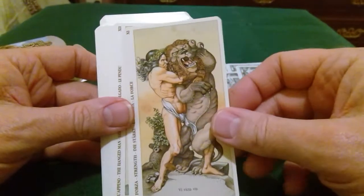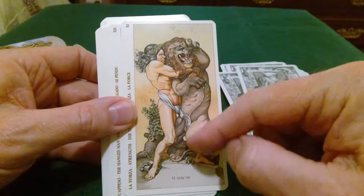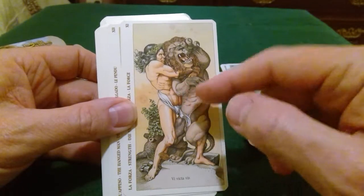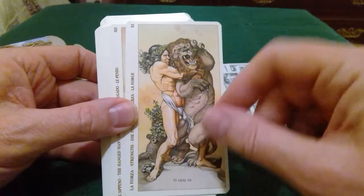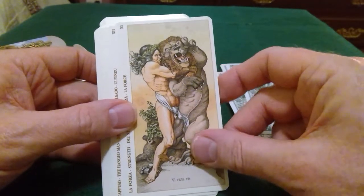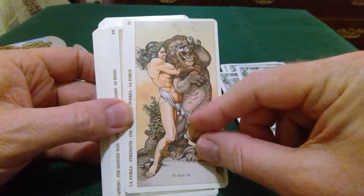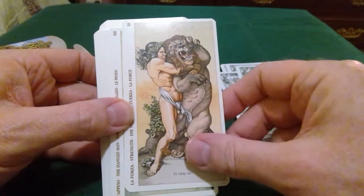Well, this is quite the strength card. And this is usually battling something within, controlling our natural response a lot of times. So when this shows up, that usually means there's a moment that you need courage, or a moment that you've got to control the animal within and not react like this, so you've got to control yourself.